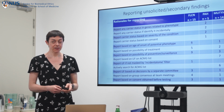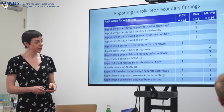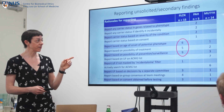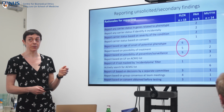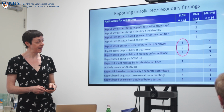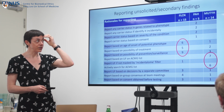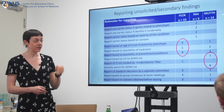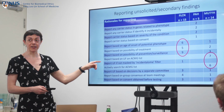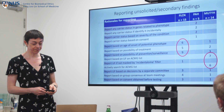What's more interesting is the reasons why they reported them, or didn't report them. This is the first group. So you can see here that mainly they reported because there could be a treatment or a prevention or surveillance, or because of the age of onset. It was because it was a kid and it was a childhood onset condition. That's why they tended to report the FLCN variant. And you can see here that of those who did report the MUT-YH variants, they predominantly did because it was on the ACMG list. So that was what I was saying before, and because they actively searched for the ACMG list.